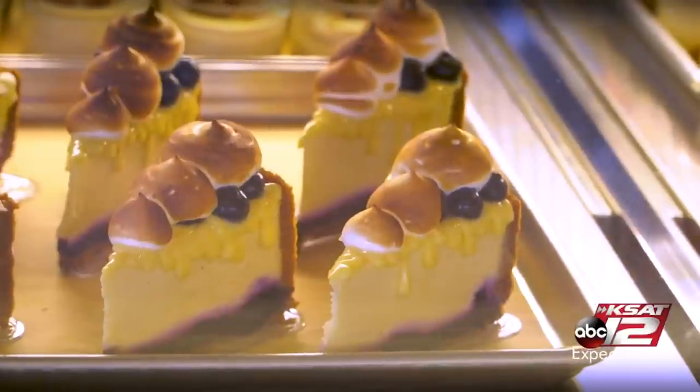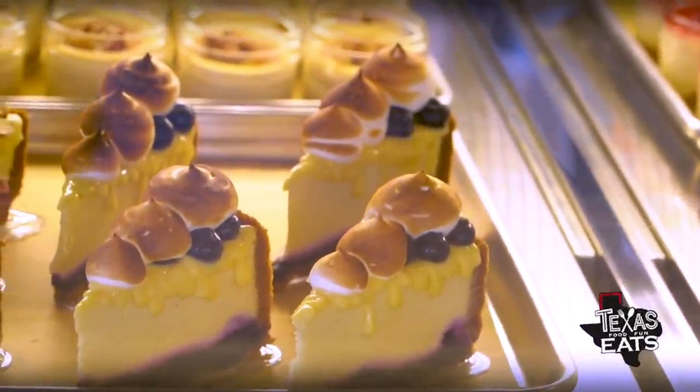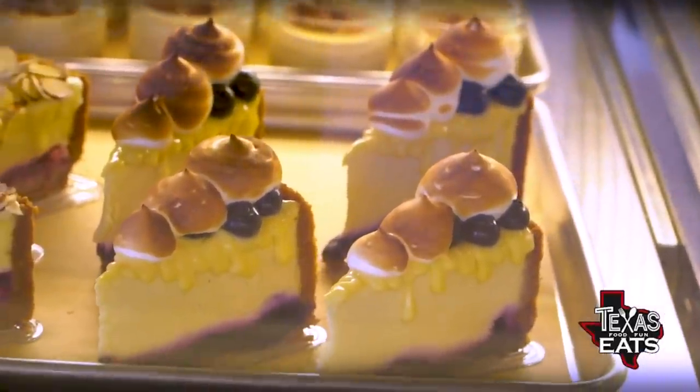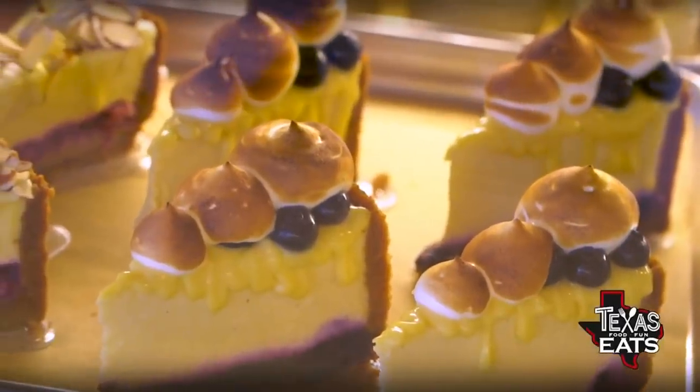It's called Picnic in Space, and it's got a Graham crumb base, a blueberry jam, our signature vanilla cheesecake, and it's topped with lemon curd, fresh blueberries, and a toasted meringue.